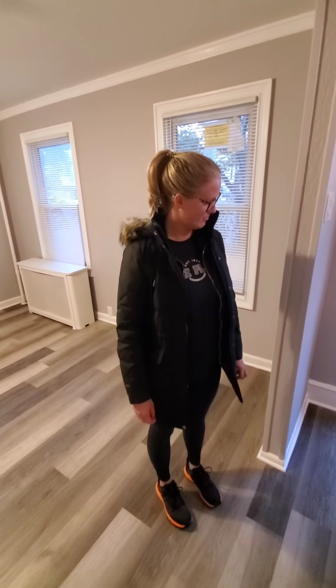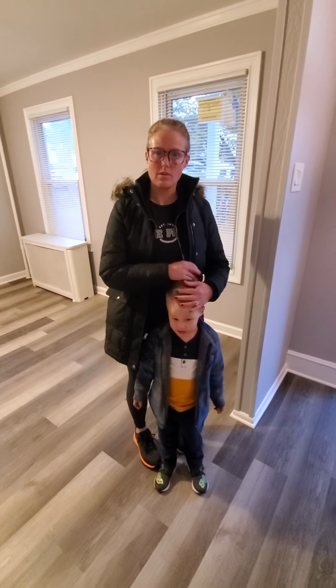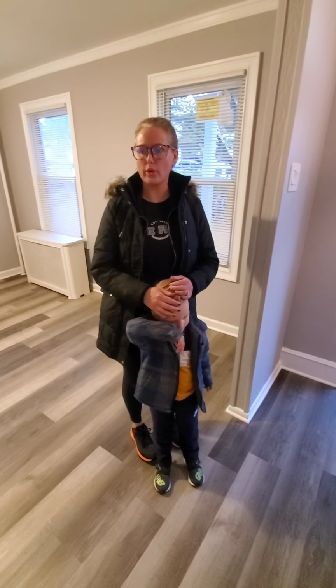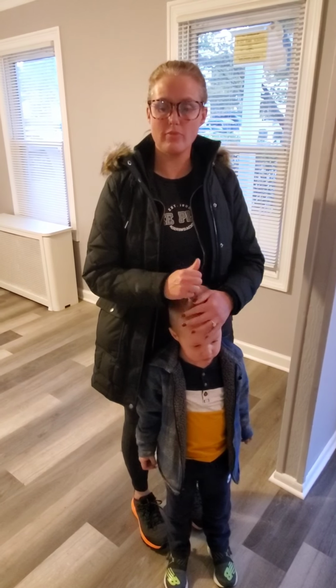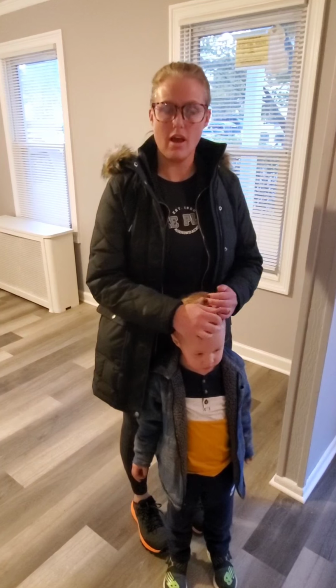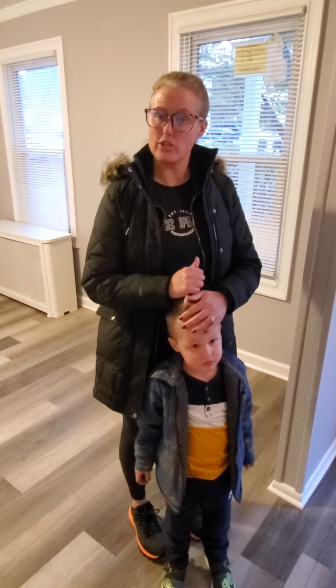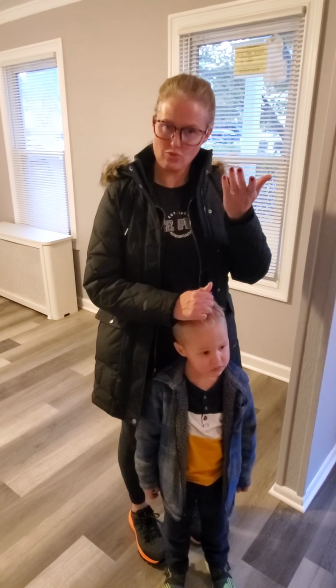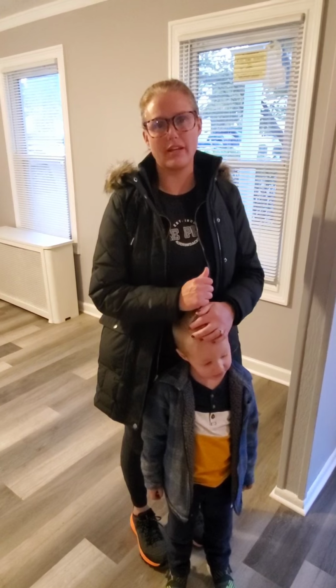Okay, we got cut off real quick, but that completes our tour. Why don't you give us the details and what people should do if they're interested? So, just a quick overview. It is a 3-bedroom, 2-full-bathroom home. The rent is $2,600 a month. And if you are interested, you can direct message Ryan himself or email him at ryan@ryanbowell.com. Great.